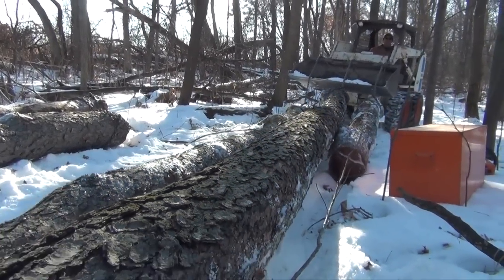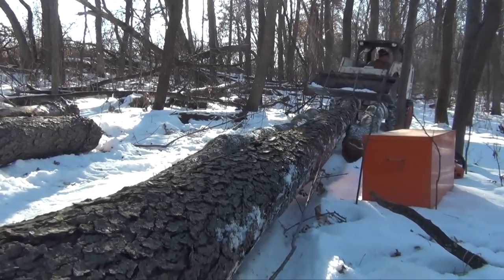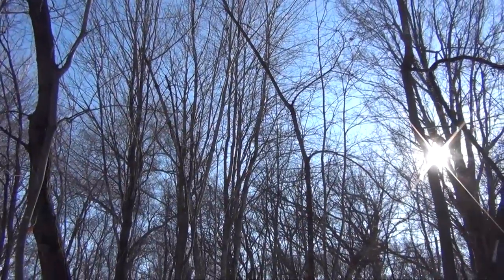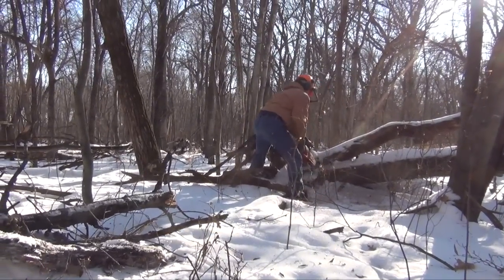The log going by the camera is the one that was hung up in that tree. You can see as the log goes by the rot in the base. After we got these logs dragged out of the clearing, Jim and I switched places so we could warm up.